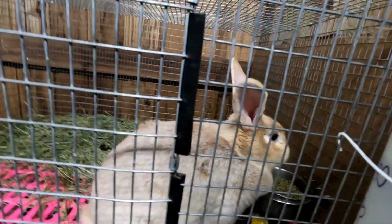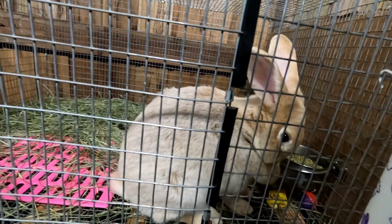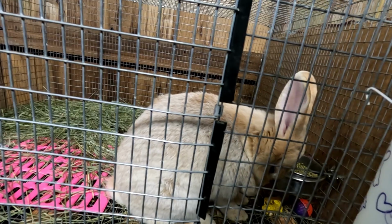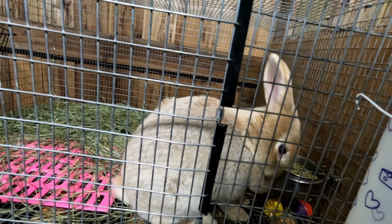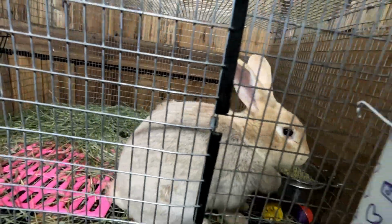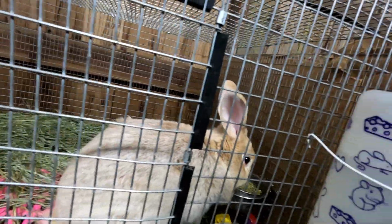And here is Strawberry. She's doing very well. She has been rebred, so we are on the time clock again. Hopefully we will have babies around April 22nd. And we'll go from there with her.